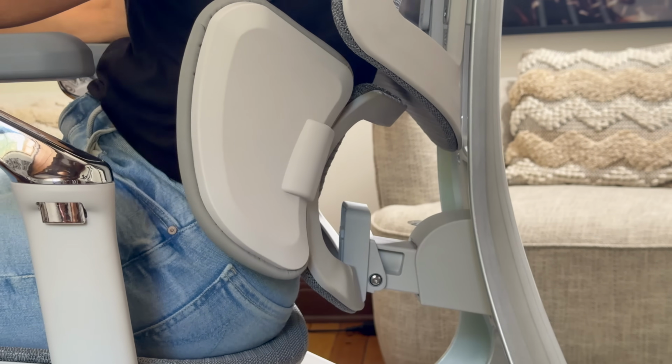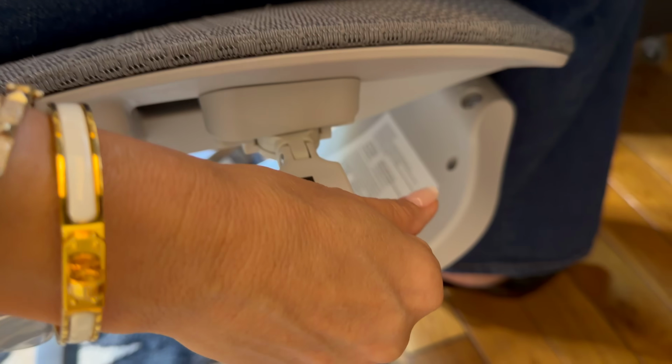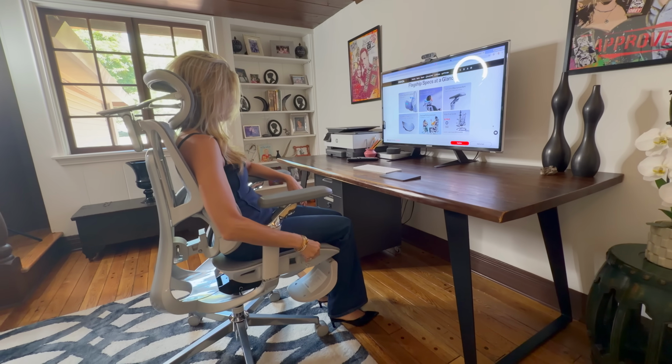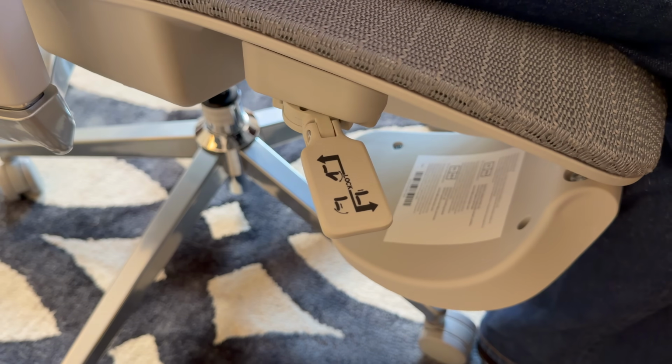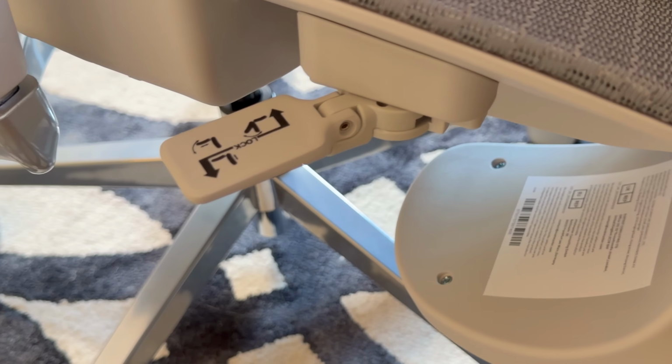Instead of leaving you guessing with 5 different confusing plastic paddles, Hbada streamlined the operation into a premium one-touch single control lever. Lift it up to adjust your height, slide it forward to alter your seat depth by up to 50 millimeters, or pull it back to unlock the recline.